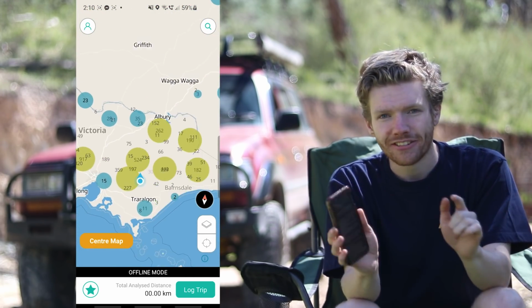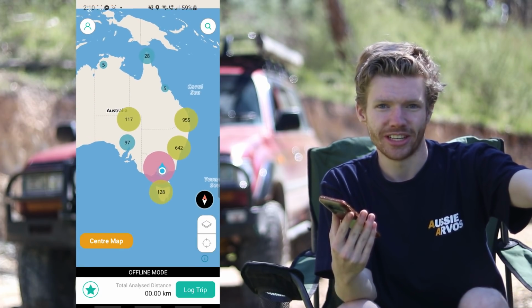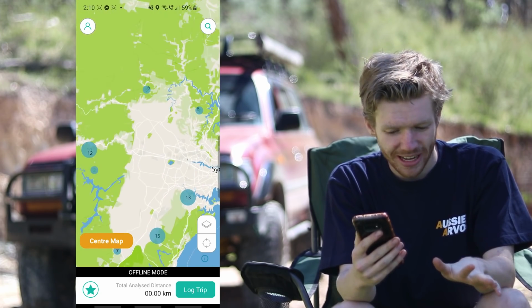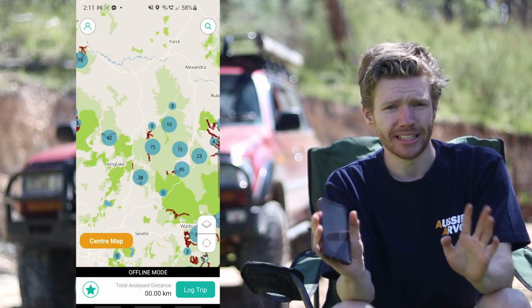So I love having New Tracks just to have a pre-warning of, if I do go down this hill, what's going to be at the bottom of it. So New Tracks is a really good app for that. It's downloadable offline. You can log your trip. It's really good. Me and Liam both use it. It's a gun app, and it's on Android and iOS.